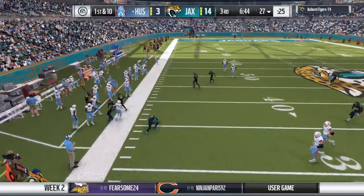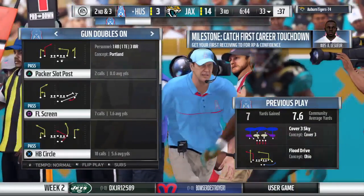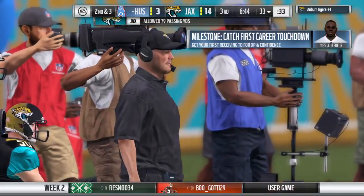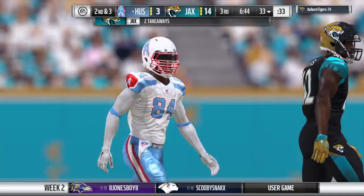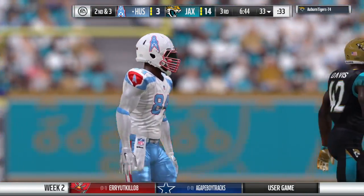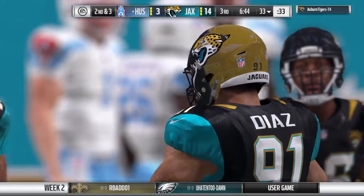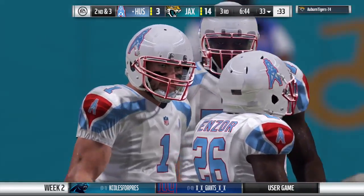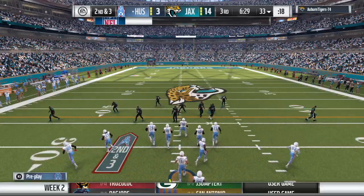And a quick throw here, that's complete. 7 yards, the pickup on the pitch and catch. And this time they go underneath for a simple pitch and catch. And not only do you get the pitch and catch, Brandon, but you're able to keep the receiver moving when you hit him with the drag route. Offense staying ahead of the chains here, 2nd and 3.